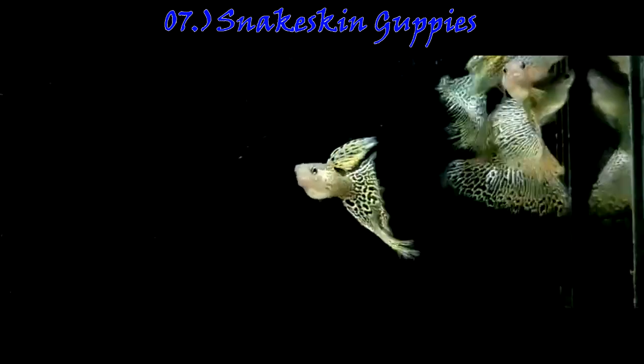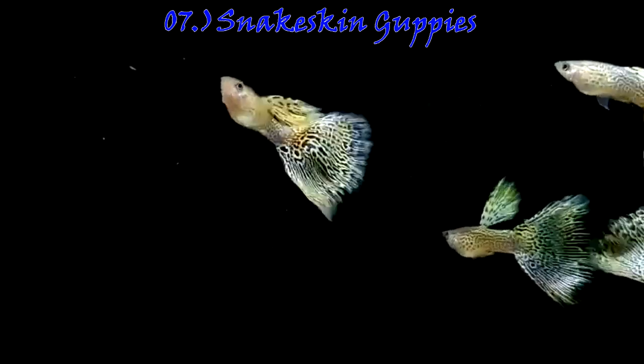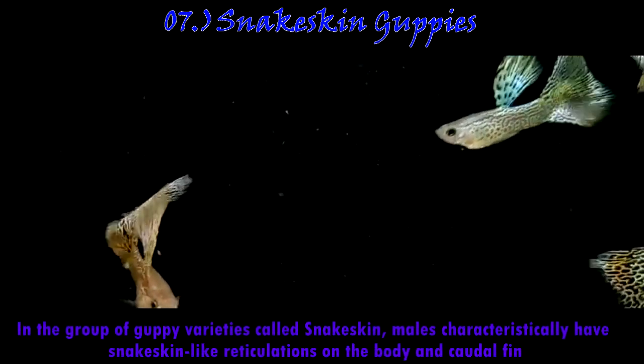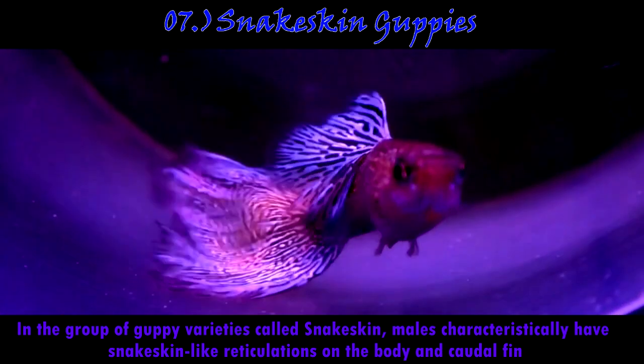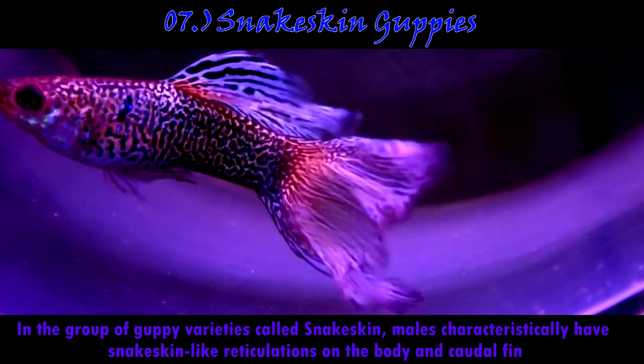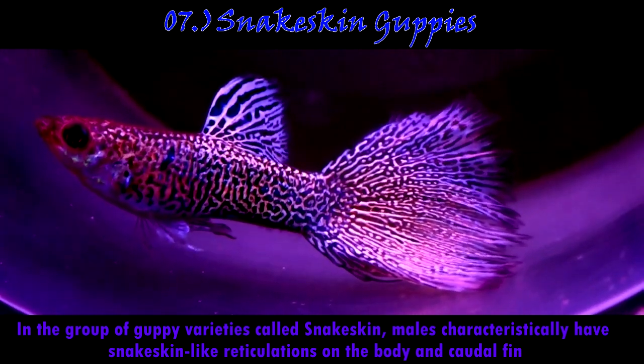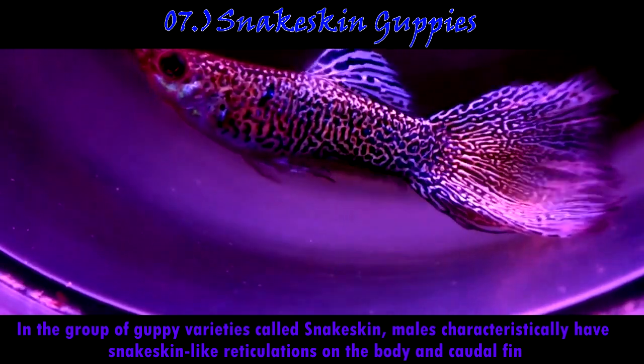Number 7, Snakeskin Guppies. Snakeskin guppies have a vertical pattern that spreads throughout their entire bodies. Sometimes these patterns resemble the patterns of a tiger, featuring colors such as gold, orange, and black. In a group of guppy varieties called snakeskin, males characteristically have snakeskin-like reticulations on the body and caudal fin. About 90% of yellow snakeskin males have the typical snakeskin pattern on their bodies and tails.